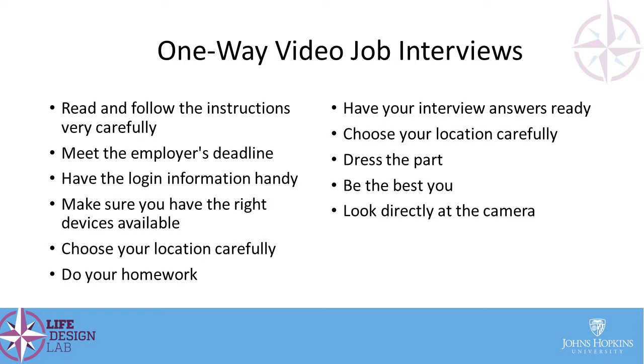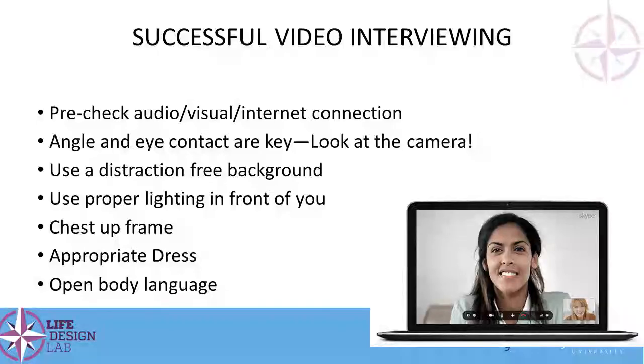Dress the part, be the best you, and make eye contact by looking directly in the camera. Here we have tips for successful video interviewing. Pre-check your connection: ensure your internet connection is stable, check that your computer's audio is working, as well as test your computer's webcam. Again, you want to use a distraction-free background, and lighting is key. The lighting will prevent shadows as well as excess brightness.